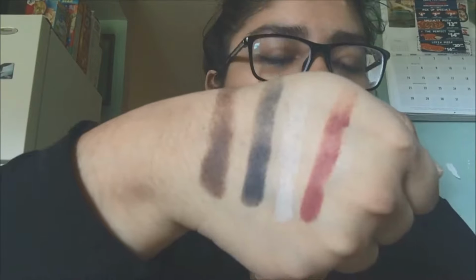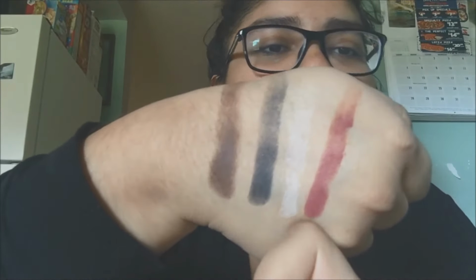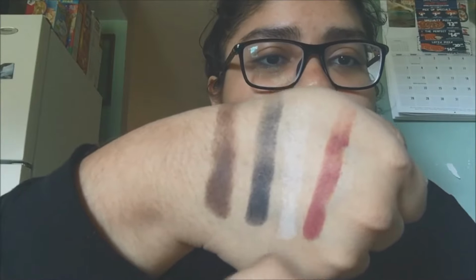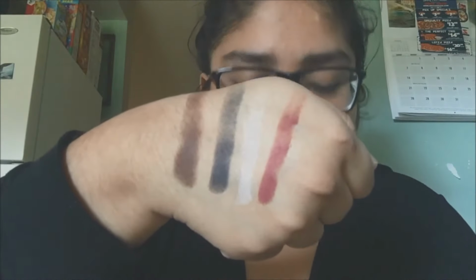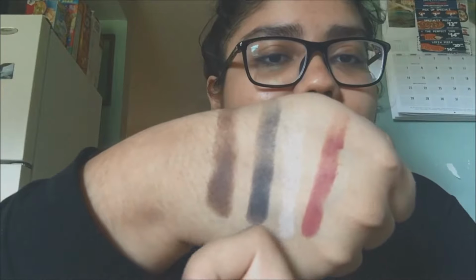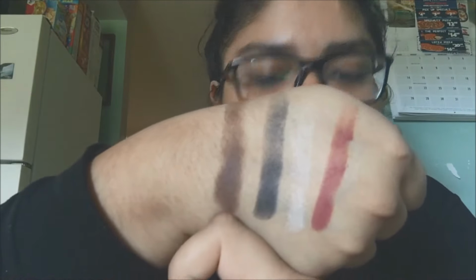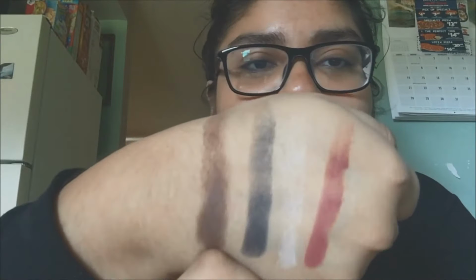This is the second row. This color right here is Relish, which by the way, I'm obsessed with that name. I love it. This right here is part of the two duo cross ones. It's called Clash. Both of these are called Clash. This is the white one, this is the black one, obviously. And then this right here is called Knockout.